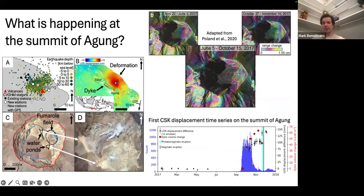Now, looking at the summit crater, I was working off of the interferograms that were made that discovered this signal. These are shown in the top right. And you can see here an interferogram in the middle, which has all of these bands which indicate displacement appearing on the right-hand side of the crater. Right? If you then look at the layout of this crater, this is where we see those fumaroles.